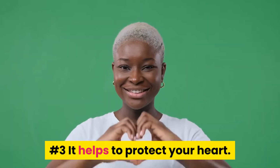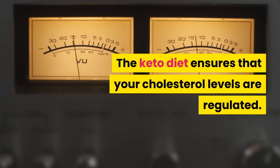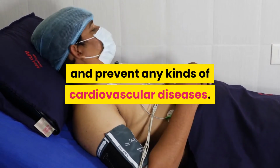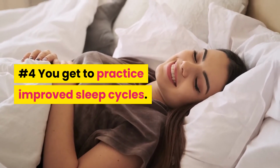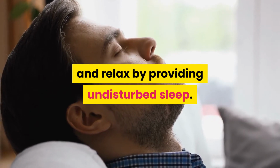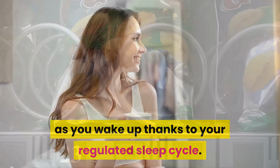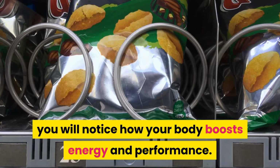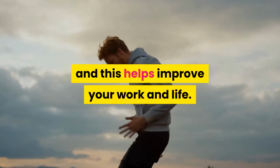Number 3, it helps to protect your heart. The keto diet ensures that your cholesterol levels are regulated. This way you will be able to improve your heart health and prevent any kinds of cardiovascular diseases. Number 4, you get to practice improved sleep cycles. The diet helps your body rest and relax by providing undisturbed sleep. You tend to be actively energized as you wake up thanks to your regulated sleep cycle. Number 5, with the fat burning to produce energy, you will notice how your body boosts energy and performance. You are more energetic and active, and this helps improve your work and life.